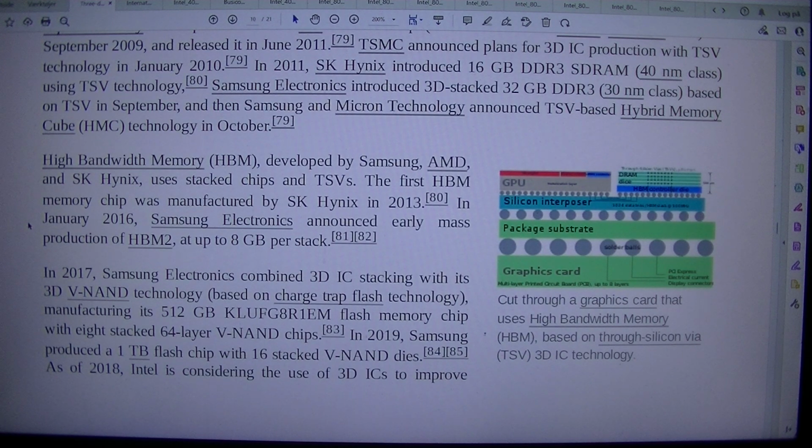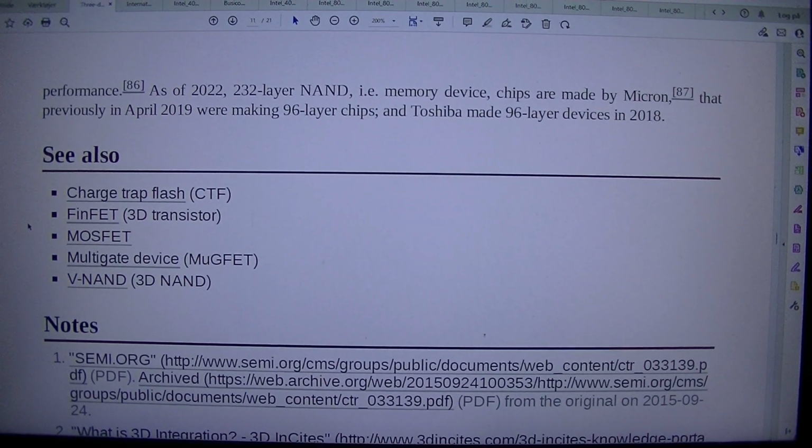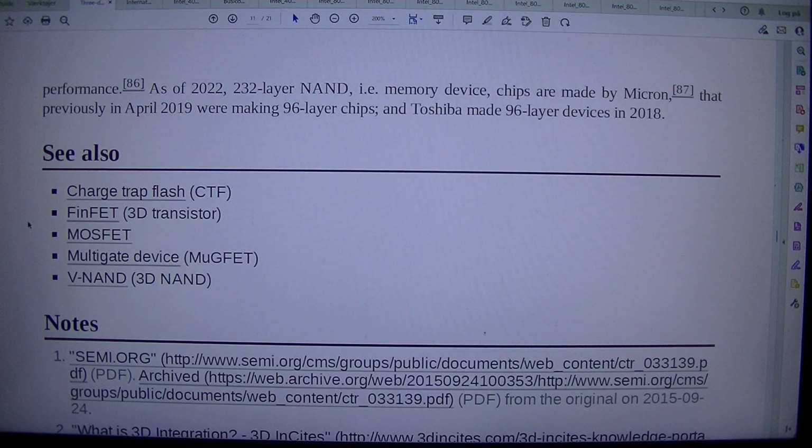As of 2018, Intel is considering the use of 3D ICs to improve performance. As of 2022, 232-layer NAND memory device chips are made by Micron. Previously, in April 2019, they were making 96-layer chips, and Toshiba made 96-layer devices in 2018.